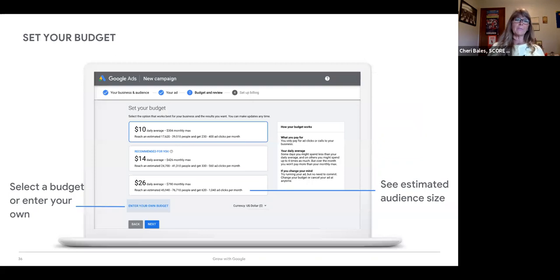Okay, speaking of money. All right, Google is going to say, well, we suggest that you spend $14 a day. Middle box here, we have 10, which they're like, you can, 14, 26, or big important blue box at the bottom, enter your own budget. Now, I'm going to explain what you're paying for, so you don't have to read all of that necessarily. But what I have to say about this is none of those numbers means anything to me unless I know how much my competitor is spending on an ad. And if my competitor isn't spending anything on a Google ad, then I can probably spend a lot less than $10 a day and get to the top of the search results for those particular words.